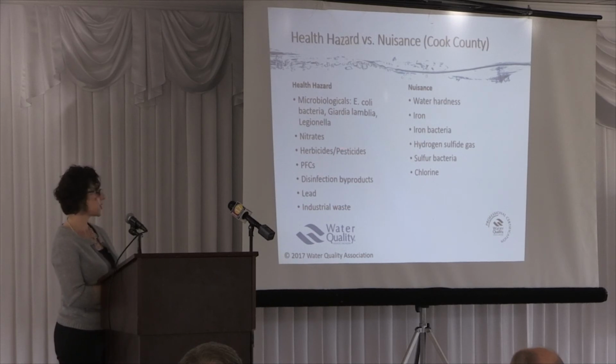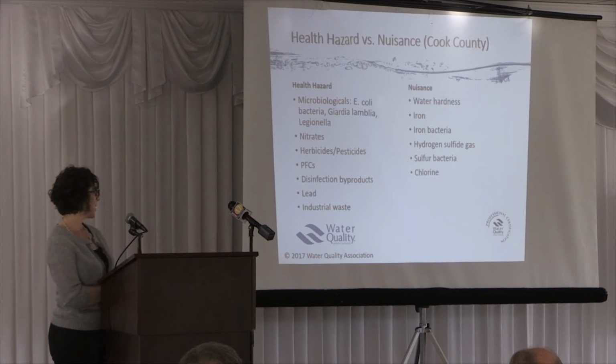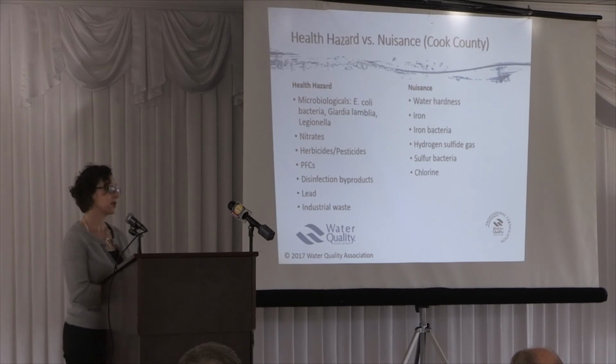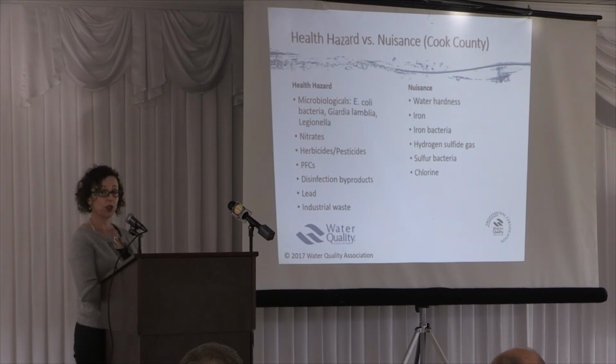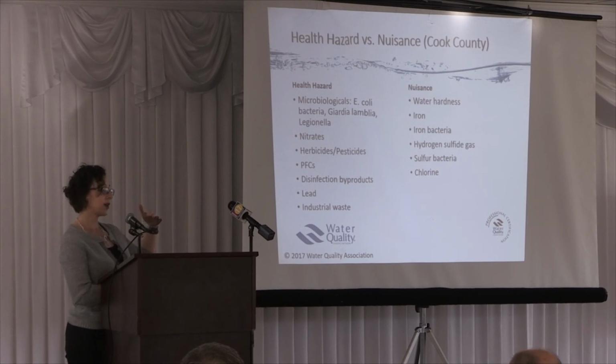Pesticides came up. PFCs are perfluorinated carbons, so this is Teflon and firefighting foam, which has made its way into our water. This is not a regulated contaminant. In fact, very recently in the news, the EPA has announced that although they were considering regulation, they're backing off from a national regulation of these contaminants. Some states are introducing health advisories and will potentially regulate these contaminants at the state level. When the EPA delegates to the states, they are required to make sure that their regulations are at least as stringent as the federal ones, and they can build on them.